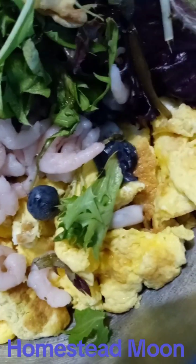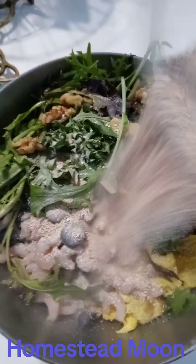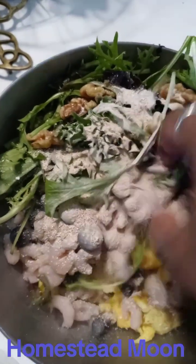Today they are going to have scrambled eggs, which this bowl is full of, and some shrimp and blueberries, a walnut half each, and some greens. And I may just go on and toss their shell powder over this and toss it around, because I have to get to the feed store.